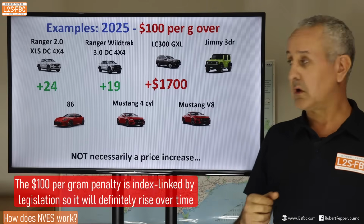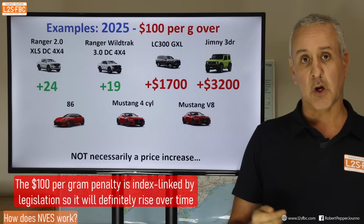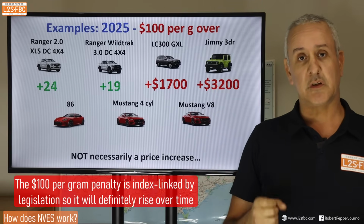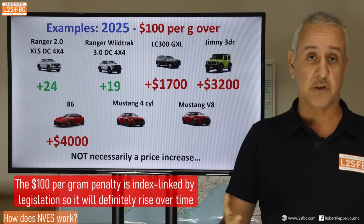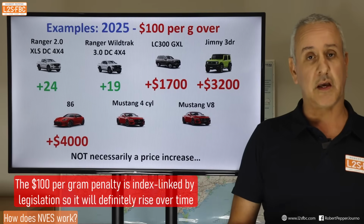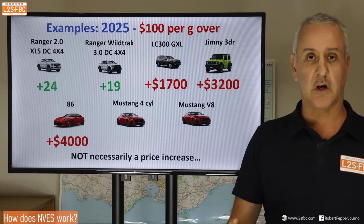However, there are ways to offset that. We'll come to that in a moment. The Jimny gets absolutely slammed at $3,200. Why? Well, we're going to come on to the Type 1 versus Type 2 thing in a moment. The Toyota 86, all sports cars tend to get slammed. Why? Because they are not designed for fuel efficiency. They don't have low rolling resistance tyres, etc.